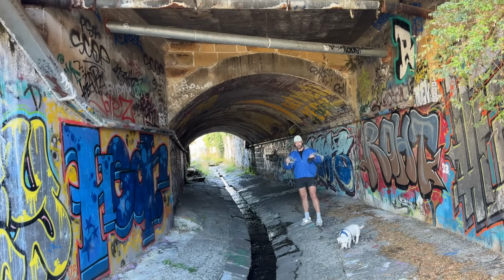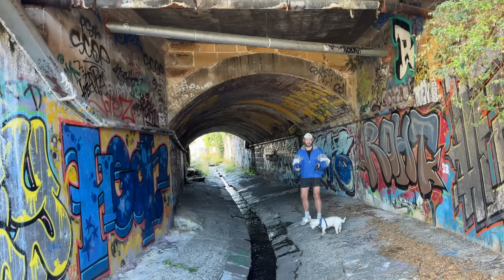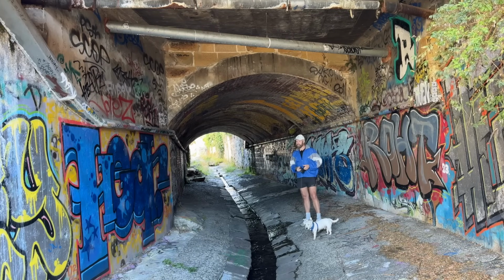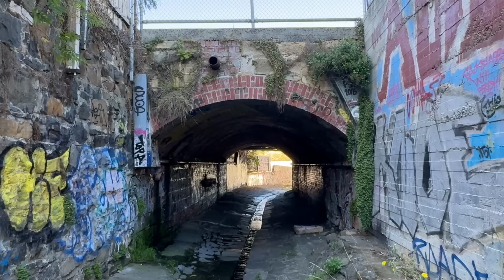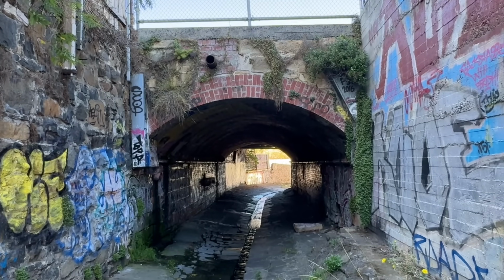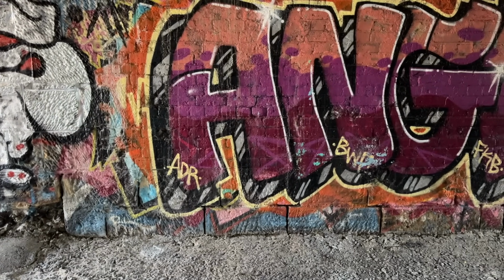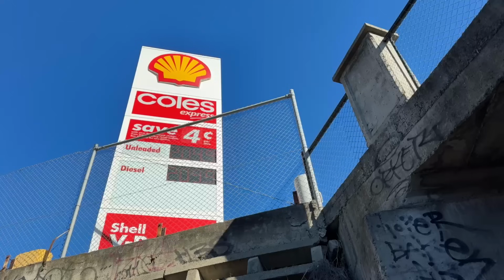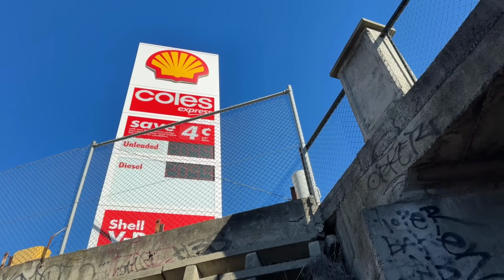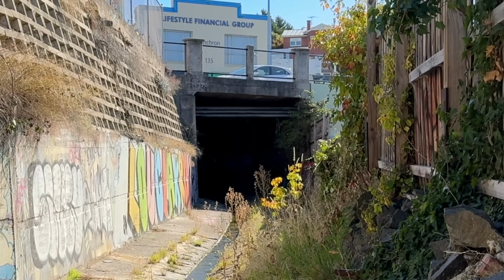Coming down here does sort of feel like you're wagging school because there's nobody down here basically ever. Unless you were coming down here to do some graffiti, it's too much of a hassle to visit. It's pretty gnarly. There could be a few battle toads down here. Coming down here, you do get that interesting feeling. It feels more urban than other parts of Hobart might. Urban in the American sense, that is.